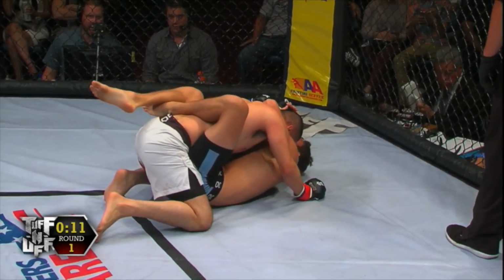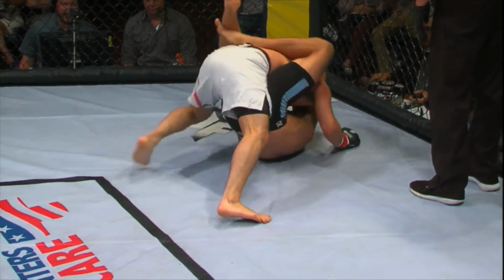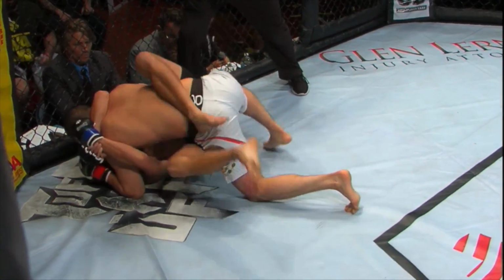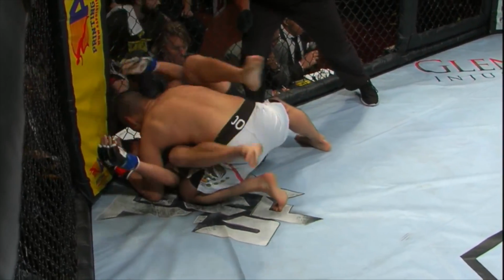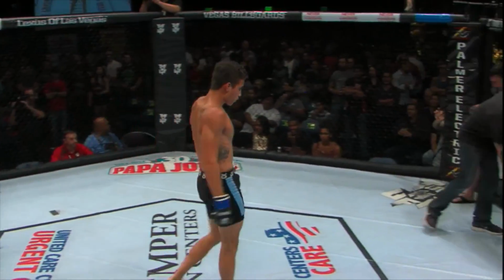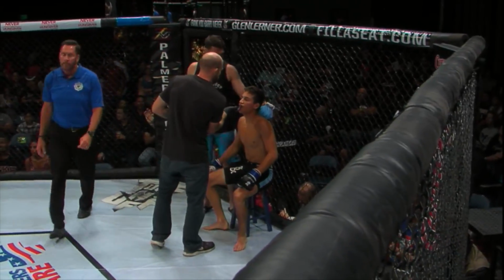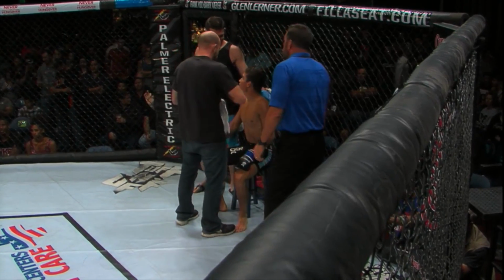Pretty flexible young man, too. He's got his legs up pretty high. Doing a good job negating the damage right there. And I'm just looking at Castelan's knee, man, and it looks like ground beef already. It's hard to see here on the monitors, but it is purple and red already. That's quick. Yeah, some nasty, nasty outside leg kicks that Van Der Lee was throwing.